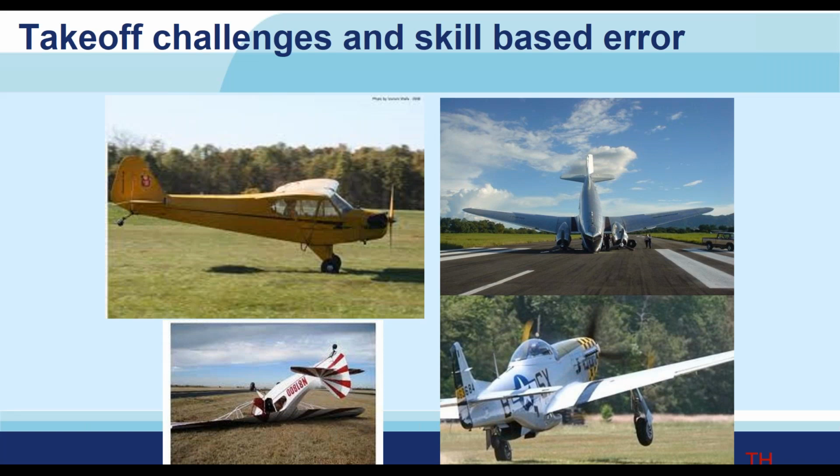Another issue is putting the tail down on the ground too fast. You still have too much airspeed. You need to make sure that, if you're still above the stall speed and you put that tail on the ground, you've just put the wings at the perfect angle of attack, and most likely you're going to be flying again.